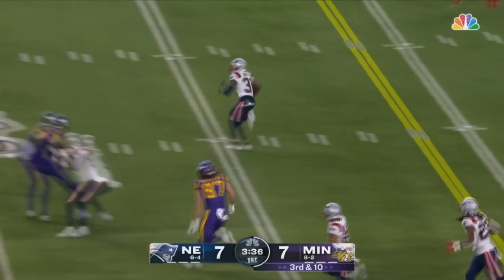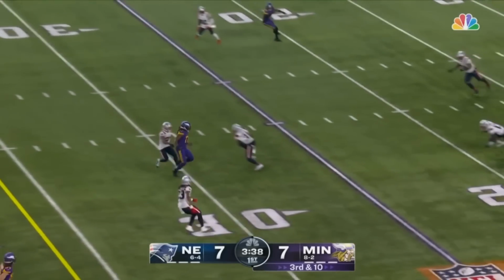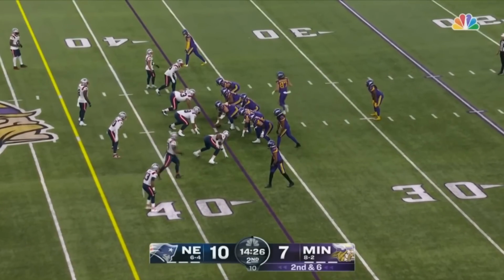So, listen, missed throws happen. It's not a big deal. Again, the good outweighed the bad in this game, but there was that one bad play. Okay, fine. Let's go over here.